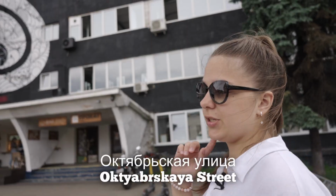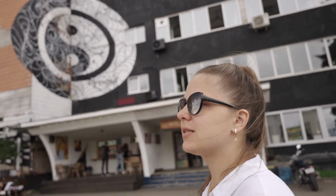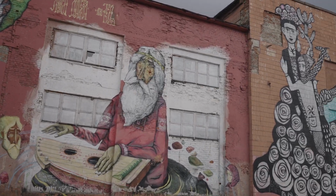Oktyabrskaya Street. This street has the biggest graffiti in Europe made by one artist. One single artist made this. Tons of restaurants and places and bars and things to do. And wherever you look, you have graffitis all over the walls. Yeah, many different styles, many different motives.